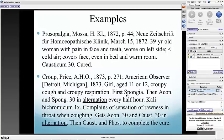Pain in the face. Dr. Mossa, Homeopathische Kliniek, Neue Zeitschrift. There stands the date and there stands the case. Notice this: a 30-year-old woman with pain in face and teeth, first on the left side, first by cold air, covers the face even in the best and warm room. Causticum 30 cured. That's the case. That's it.